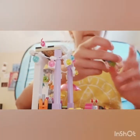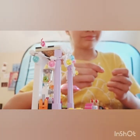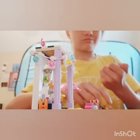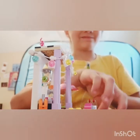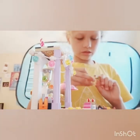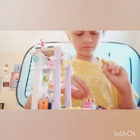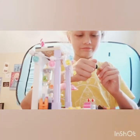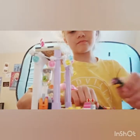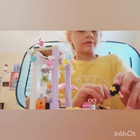To put them on your little person, you have to take their head off. Not their whole body, but their head. Just like that. And then you put it like there. And then you just put the head back on. Boom. And then that's it for that set.